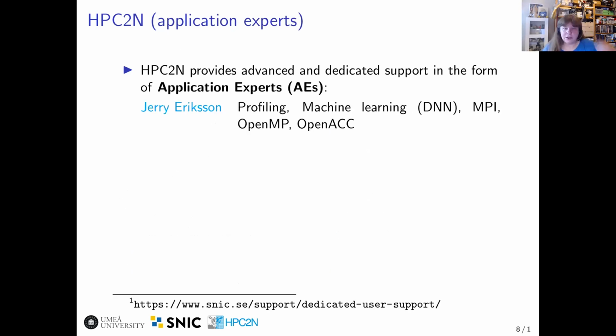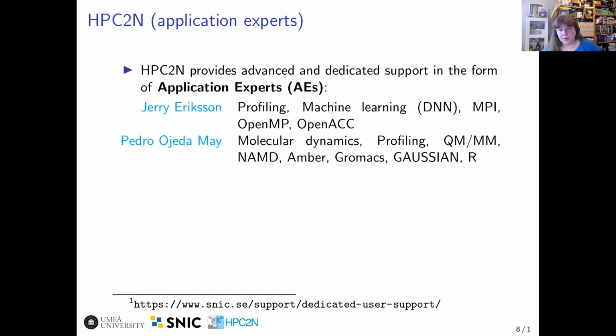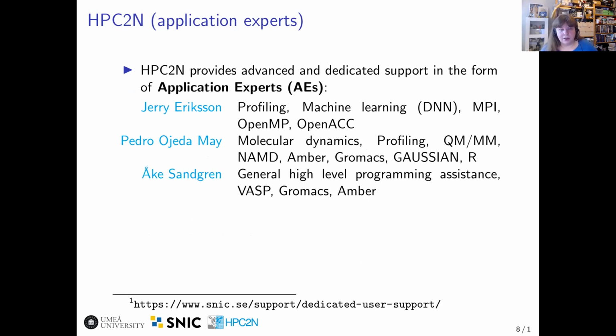And the application experts have different areas that they are specialized on, so you can know which one it is you want to contact. You can contact one of them directly. You can, for instance, if you send the support mail, say that I have a problem in this area, I think I need help from an application expert. And then maybe say which one you need help from, or maybe also just say I need help, and then one will maybe be assigned. So it's not a big deal.